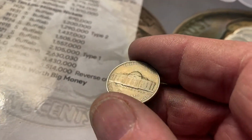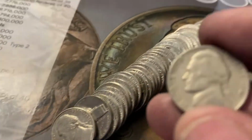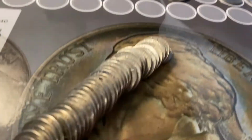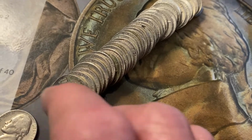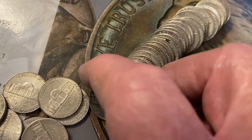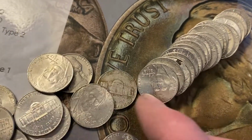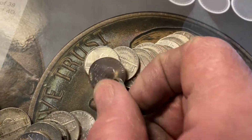Okay, roll number 30, and here's our ender that we saw. 1941. How do you like that? That was the ender we saw at the beginning. I'm going to put him right there. I'm going to check and see if there's anything else in here that stands right out. Like I said, I'm just looking for something that stands out. I'll go back and go through every one of these nickels front and back, looking for anything I can find. But right now, we're looking for something that's just going to stand out.